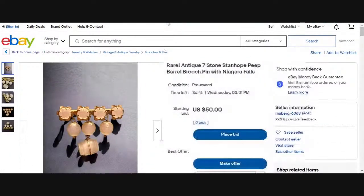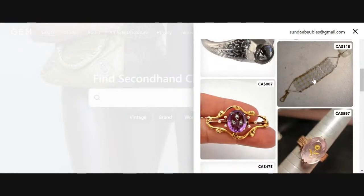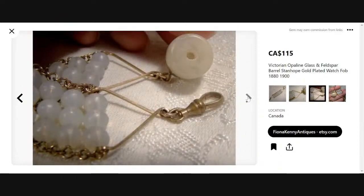And if you do some searching, you are going to find that these Niagara Falls Stanhopes are fairly common to find. I'm going to scroll down to this example. This is from Fiona Kenny Antiques. This one does have the opalescent glass beads in it, as well as that feldspar barrel on the end. And this would be worn. You could wear it still as a pendant today. There's that hole in the barrel for the Stanhope.